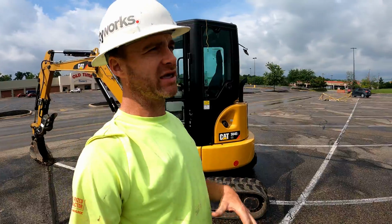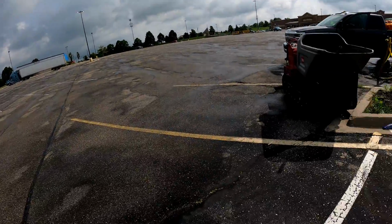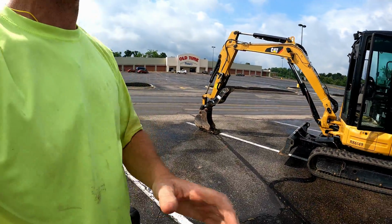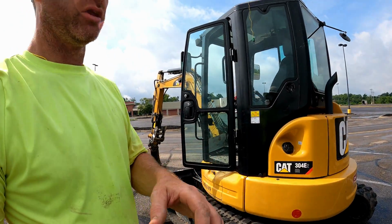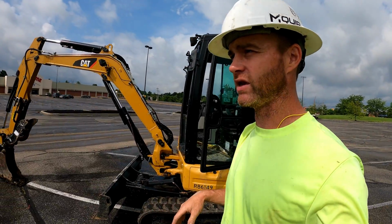But that's readily haulable with a 1-ton dually, or my truck here, this 3/4 ton Chevy. I wouldn't want to make a habit of that every single day if I didn't have to, but a 1-ton dually will pull it really well. Even a gasser will pull it okay, as long as it's got a bigger gas engine in it. So I love the 303.5. The 304 is a nice in between there.